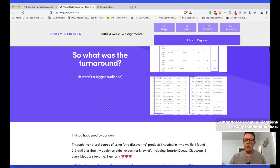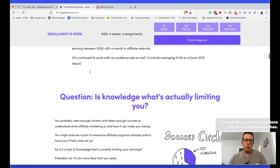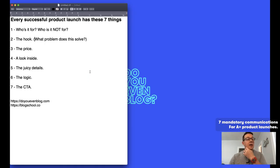I actually had a little turnaround. I noticed something. I figured something out. I have this. This is the product. I'm weaving it into a little bitty narrative, and I call it the hook. It's what problem does your product solve? Weave that together for a little hook, right? That's number 2. Number 3, you gotta have the price.